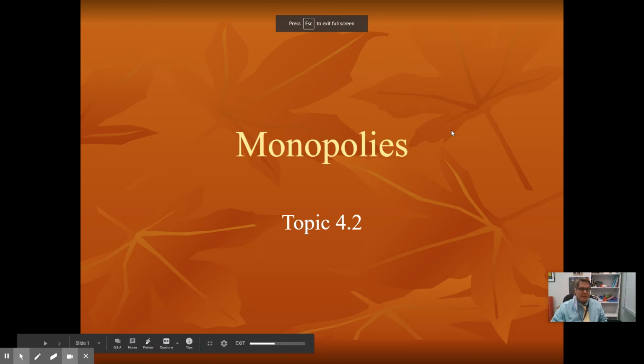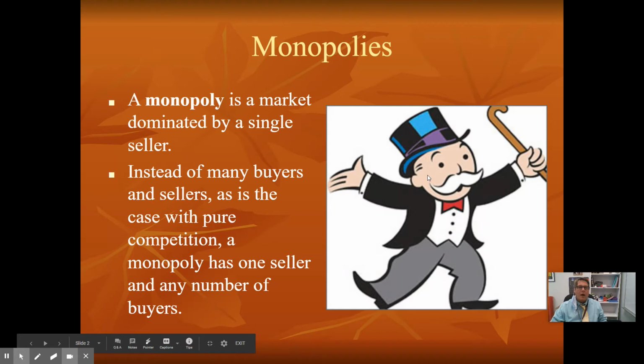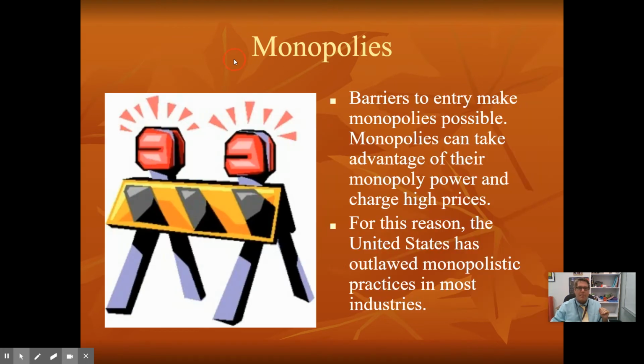Hey, let's talk about monopolies for just a second, okay? A monopoly is a market dominated by a single seller. Instead of many buyers and sellers, like we just talked about in pure competition, a monopoly has just one seller and any number of buyers. Barriers to entry make monopolies possible.